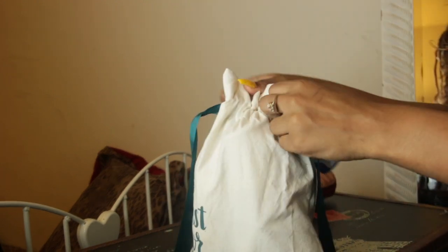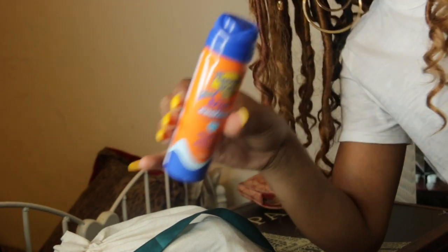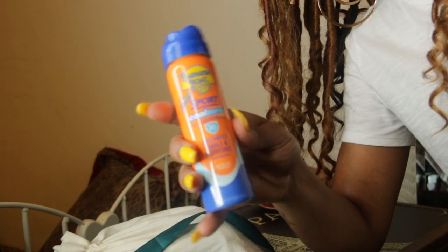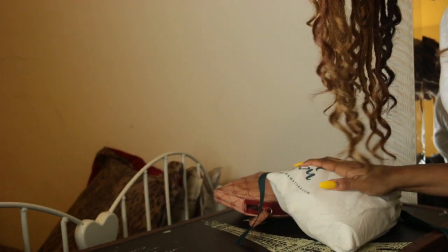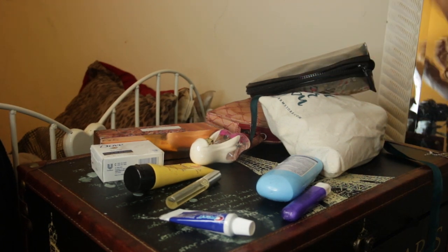Also, another important thing I forgot to add is sunscreen. I will be in a hot climate. I will be in the sun a lot. So I bought this Banana Boat Sport sunscreen just to keep with me, just in case, because I don't want any sunburn. So we're going to add that into my skincare. So far we have hair and we have skincare.